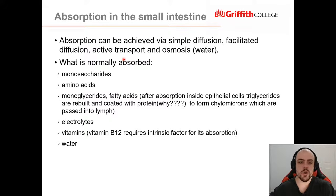So what do we normally see that's absorbed here? We see monosaccharides. Now again, another big word. What does monosaccharide mean? So mono means one, and saccharide is sugar. So monosaccharide is one sugar. So this could be like glucose. Whereas, say, sucrose, or mannose, for instance, that's where we have multiple sugars joined together. So that would be like a disaccharide. Okay. Now, monoglyceride, again, that's what we're trying to break everything down into.